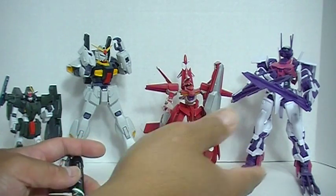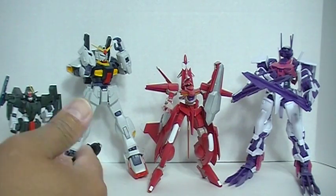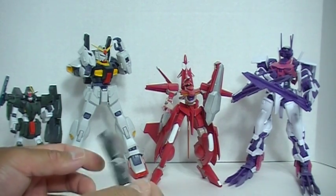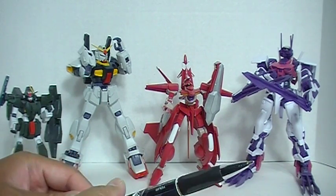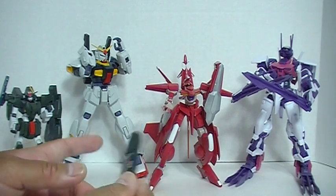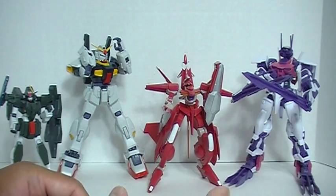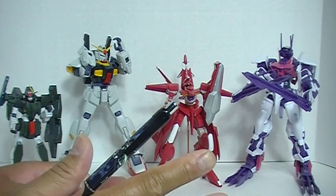It doesn't have to be Gundam, but my question has to do particularly with Gundam model kits, because I am possibly thinking of selling some of my completely built Gundam model kits. And these four here are some examples of ones I'm thinking of selling. I don't know if there's a market for this.